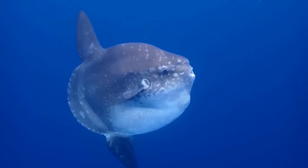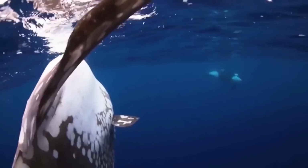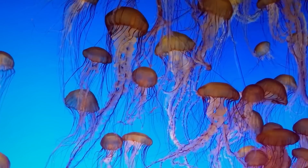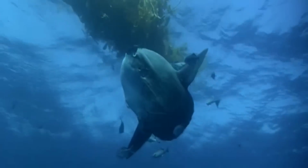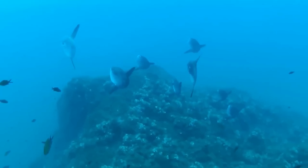One of the most remarkable aspects of the sunfish's feeding habits is their ability to neutralize the stinging cells of jellyfish. Their digestive tract is lined with a thick layer of mucus that protects them from the potent stingers of their prey. This adaptation allows them to safely consume jellyfish that would be dangerous or even deadly to other marine animals. The sunfish's preference for jellyfish has an unexpected benefit for marine ecosystems.